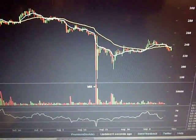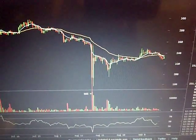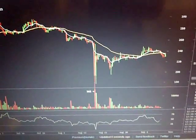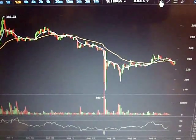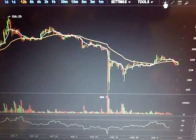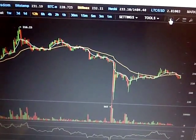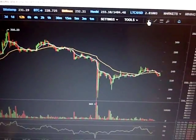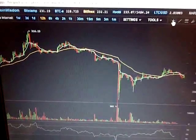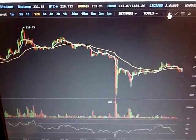But anyways, I'm kind of preparing for the price to go back up anyway. So let's see if that happens. If it goes down, then you just have to literally trade your way out. When I say trade your way, when the price is going down, what you want to do is trade to get Bitcoins.